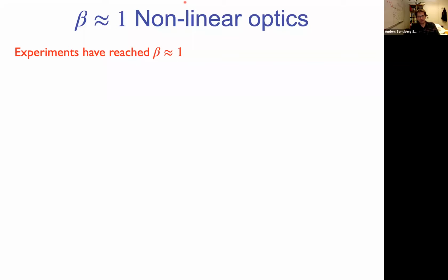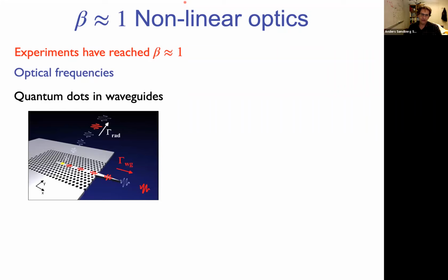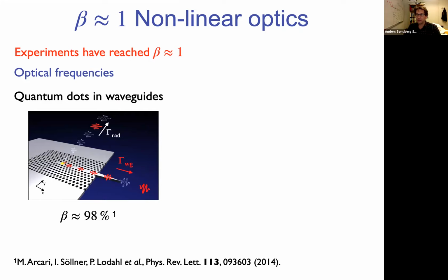All right, so one type of example we have is optical frequencies: quantum dots and waveguides. This is drawing from the lab of my colleague. As I said, they had these waveguides that they made by drilling holes in gallium arsenide, and they put quantum dots in there. What they have been able to achieve some years ago is that if they put a quantum dot in there, it actually decays into the waveguide with a reported efficiency of 98%. So this means that they are actually in the regime where you can begin to do these kinds of nonlinear processes.